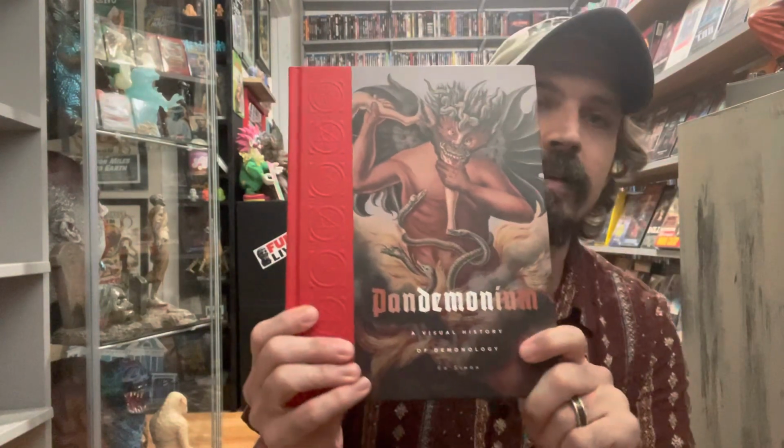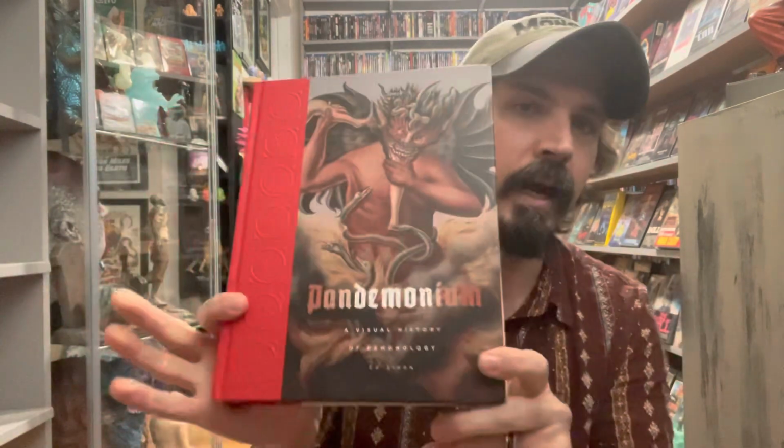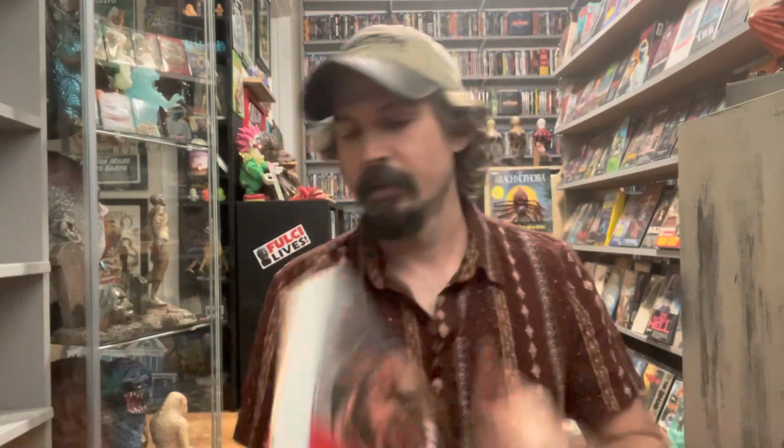Sex and Horror Volume 5. Awesome stuff. Love the Sex and Horror series. Monsters Who's Who. An amazing book. Very fascinating stuff. Pandemonium, the visual history of demonology. Very cool stuff. Amazing book. Let me get some more of this stuff.